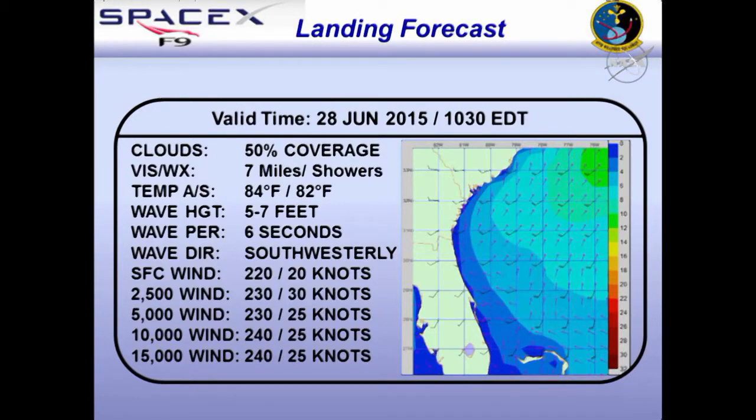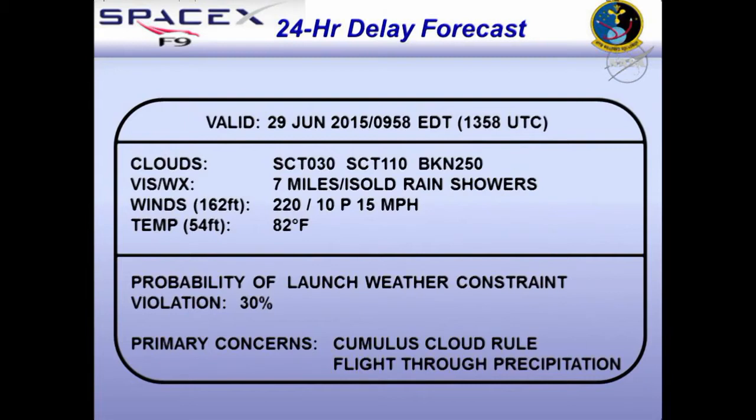The seas are a little bit high, 5 to 7 feet, but nothing that violates constraints. Those seas are a little bit high because of the winds from the southwest at 20 knots near the surface. And then if we happen to delay 24 hours, we do have a trough that comes down. That is going to cause more cloud cover in the area and also adds a trigger for thunderstorm development. They tend to form a little bit earlier.